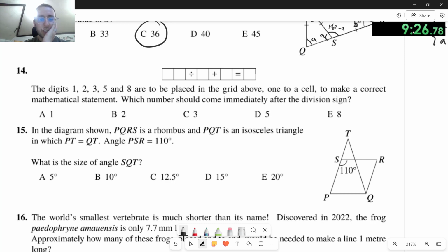It's like, okay, let's just play around with it. 12 divided by 3. Okay, let's think what can't be places. We need to enter the one digit number. So 85, no, 58, no, 32, ooh, here we go. 32 divided by 8 is 4, add 1 is 5. Nice. After the digit sign is 8.